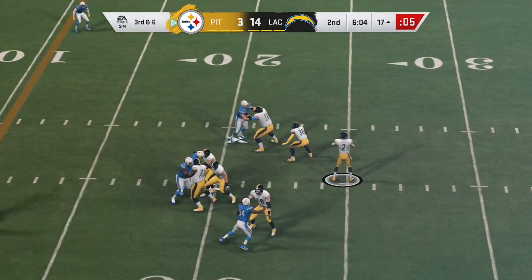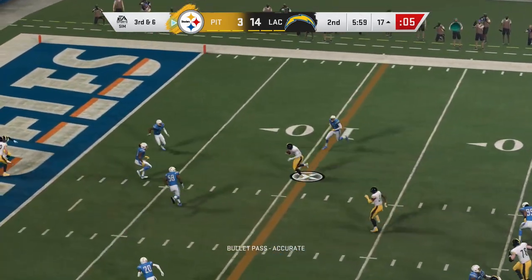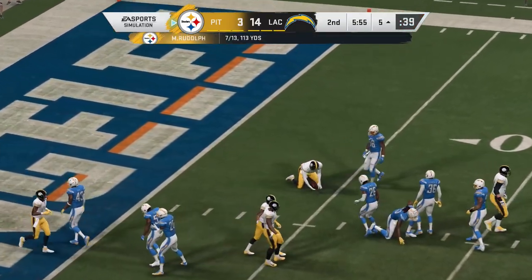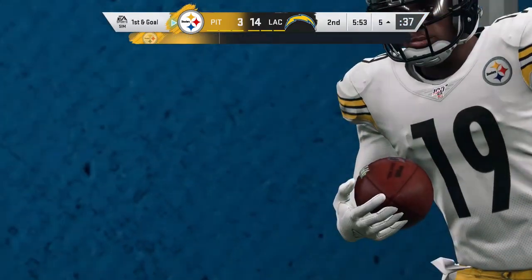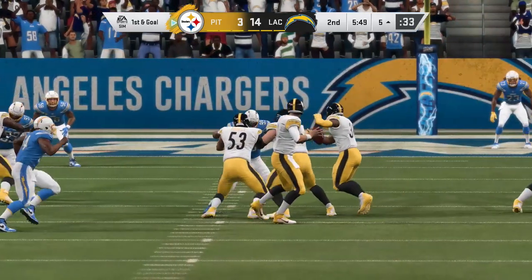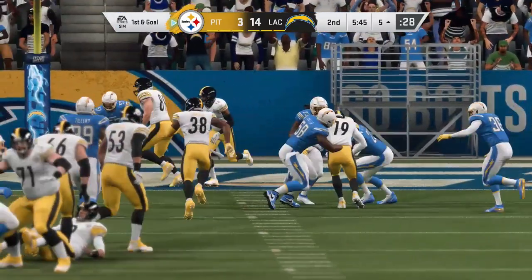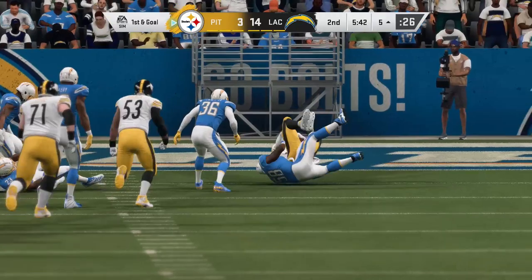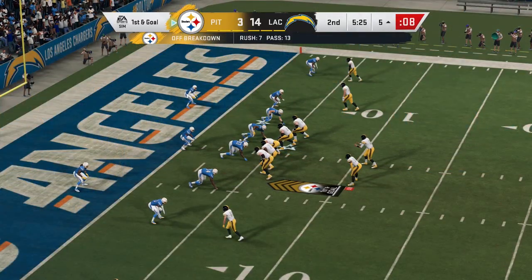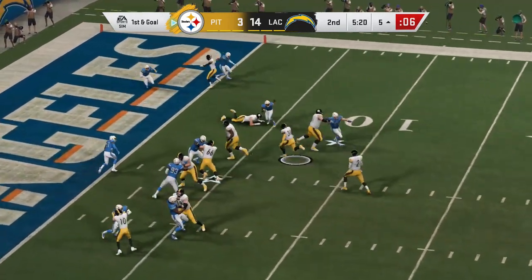Rudolph looking to throw it. Open man right side is Smith-Schuster, complete. And able to get him down, but he does reach the five. They're able to convert on third down, and that sets up a first and goal. And there was absolutely zero pressure on the quarterback on that play. Third down, and he has all the time in the world to eventually find an open receiver for a first down pickup. First and goal, and they got to be thinking a chance to get right back into this football game.